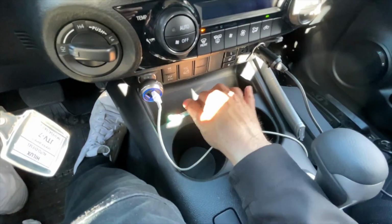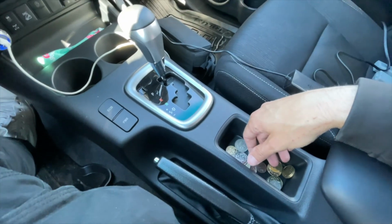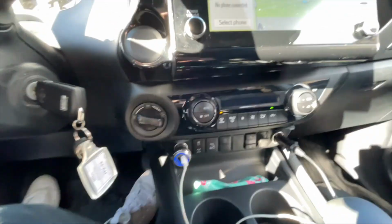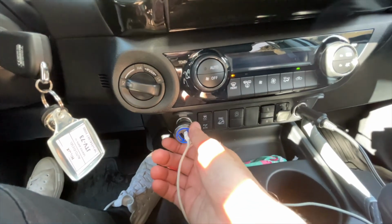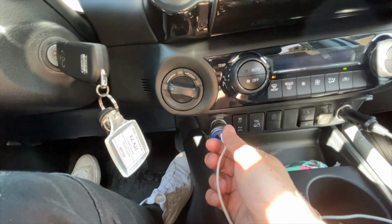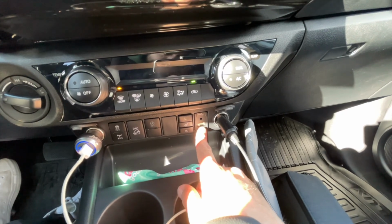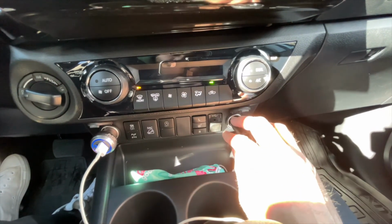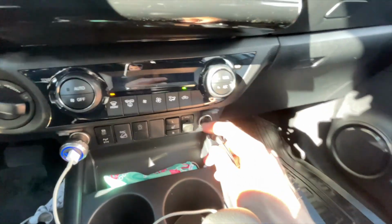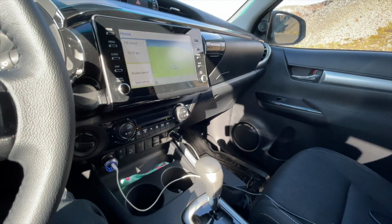You have some more compartments over here. I put my glasses. You have some compartments here for my coins. What else do we have? 2 cup holders, and then here's the 12 volt connection for charging. I have one here. I brought this from home actually. For 2 USBs. The car already brings one USB connection here. Here we have the seat heating system, and here's another 12 volt, which I am connected and charging my camera batteries.